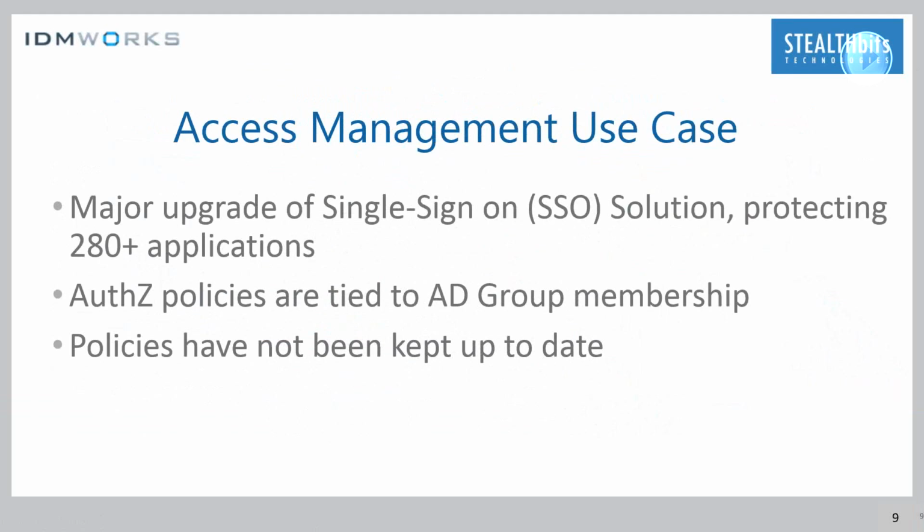But the problem as well is the solution was in place for over 5-6 years at this client. The policies that were in it were not kept up to date. The administrators who initially implemented it were long gone. They had different consulting companies come in, different partners. Now you have an environment where not everyone knows exactly what it does. And this is very common, and they wanted to do an upgrade to stabilize the environment because they didn't keep the software up to date, and it was causing instability and outages. And the number one thing that we're seeing in clients today is availability for access management. And upgrading to a later version always helps with that.